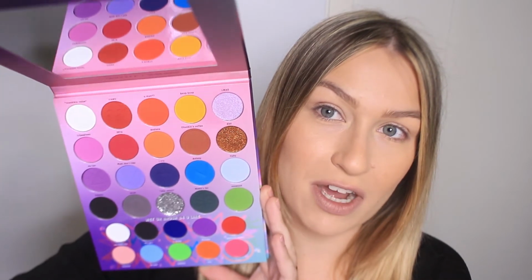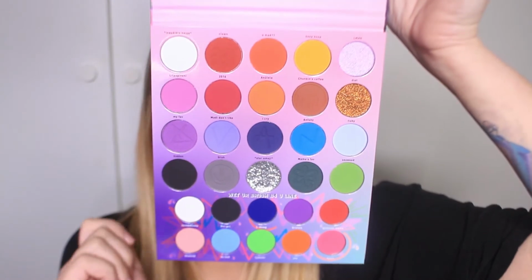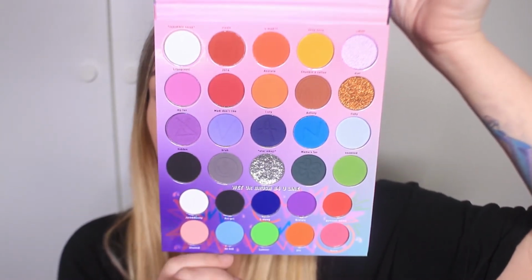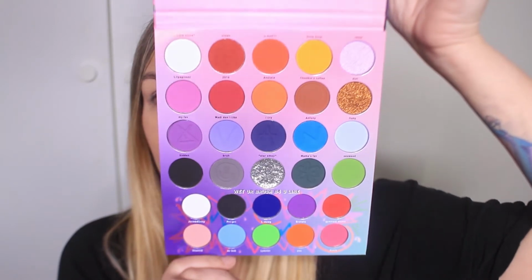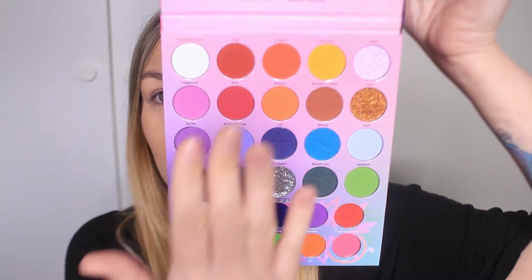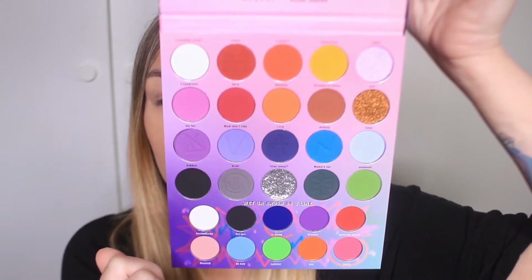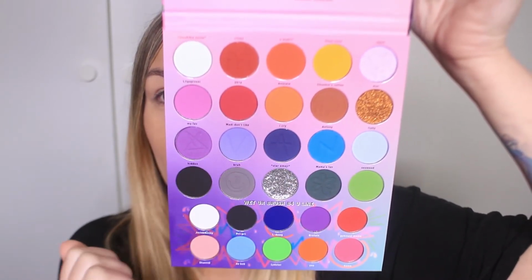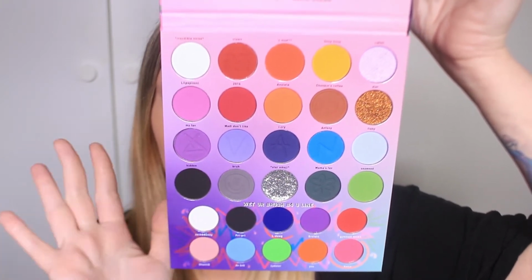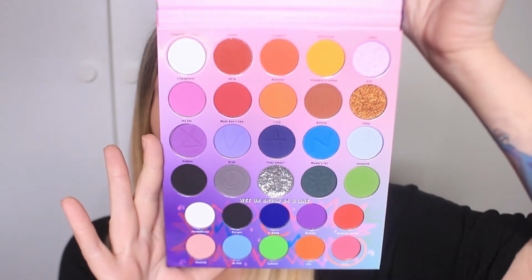I don't want to blind you guys, but you can see up here that the mirror is very big. It's basically the size of the palette, so again, bigger than my head. There are 20 shades in here, and then down the bottom we also have 10 cake liners. So they're basically water activated liners, kind of like the Suva Beauty ones, and I love the range of shades because we've got some kind of like warm neutrals, we've got some blues and purples, some greens, some glitters, some shimmers, mattes, and basically anything you would want in a palette.